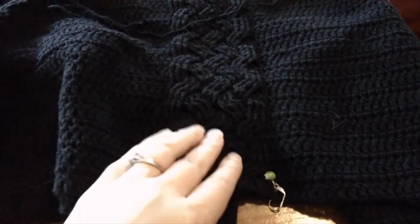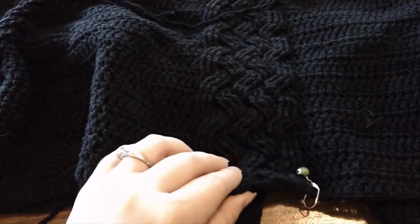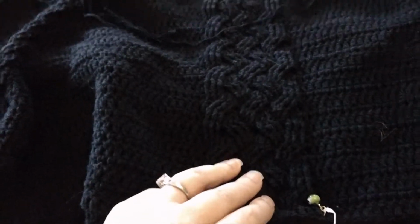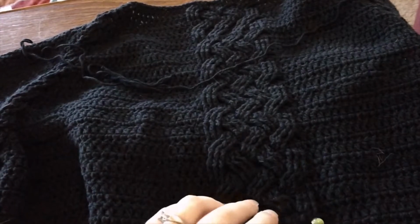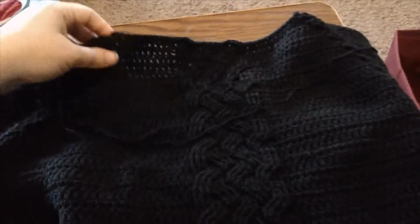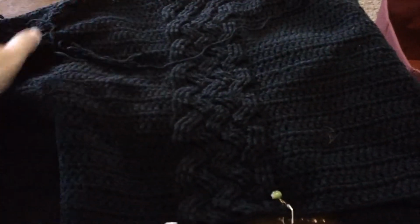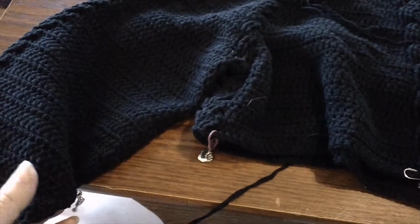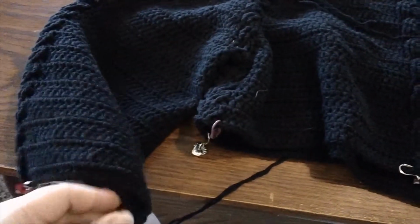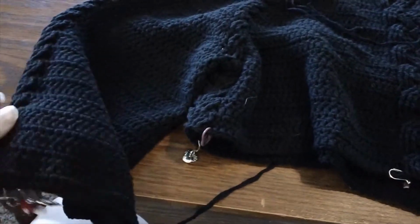Okay guys, so I got the ball wound. I guess I'll probably show that to you later. But so we're going to go back to work on our Julie cardigan. This is where I got, I think this was 4 balls, this much of the body. And then I'm doing the 5th ball, right? Yes, I think. I'm trying to remember how many are left in the bag.